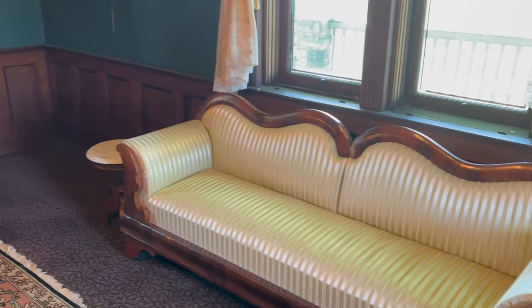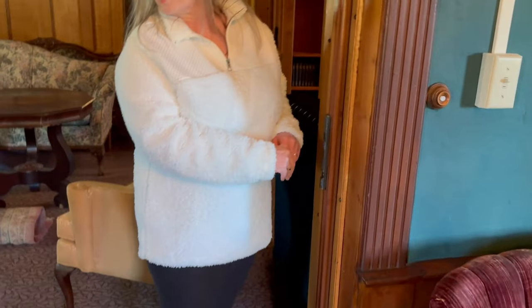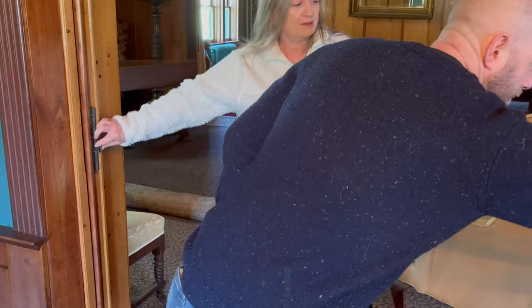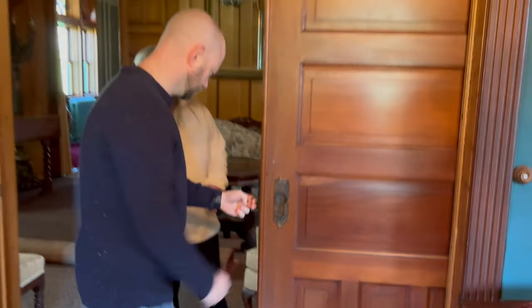And I'd like to point out right here, too, the pocket doors. That's still the original. Where's that at, Joe? What pops out? You push this button here. There you go. And I think this one has a button too. You push that. Yeah, and little handles come out so you can pull the door shut.